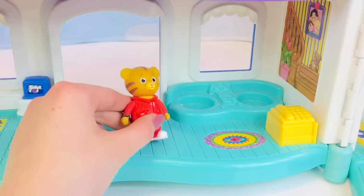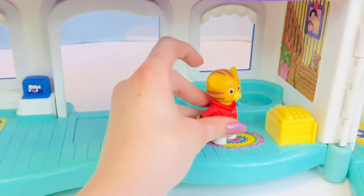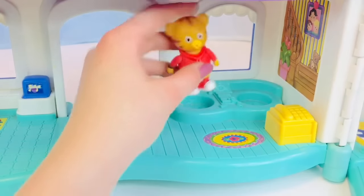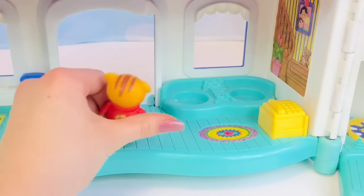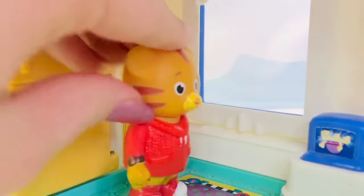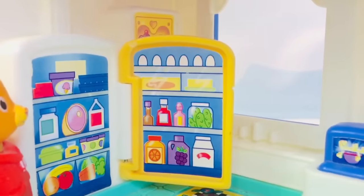This is the living room. You see it right when you walk in. There's a carpet and a phone, as well as a place for us to sit. And over here is the kitchen. We've got the sink, and this is our fridge. Mom just went shopping, so it's pretty full.